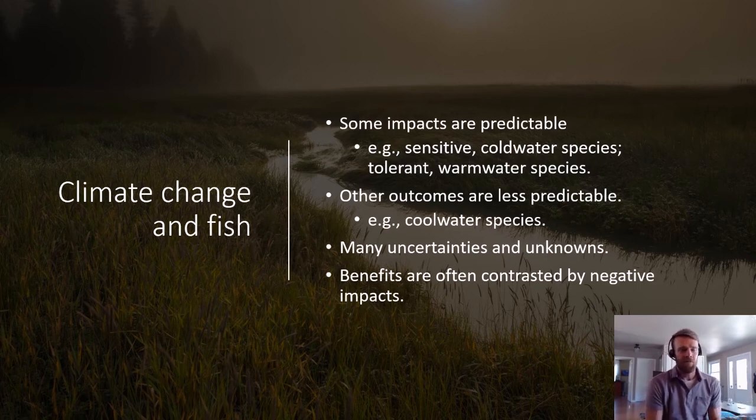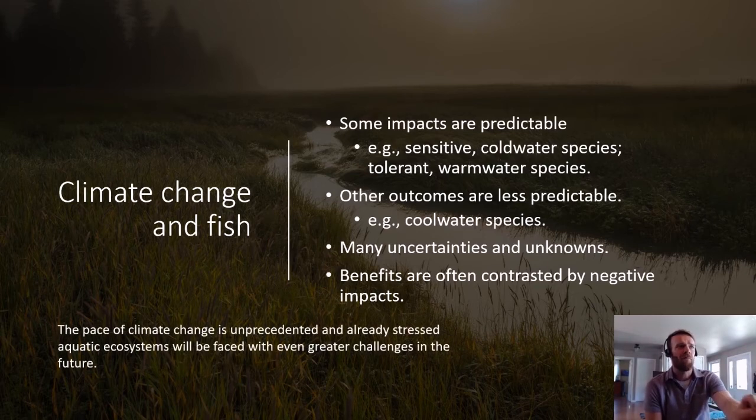So basically, in a nutshell, there are lots of uncertainties and unknowns, and it's really hard to predict the impacts of climate change and what they'll have on species. But I think we can broadly say that the pace of climate change is unprecedented, and already stressed aquatic ecosystems will be faced with even greater challenges into the future.